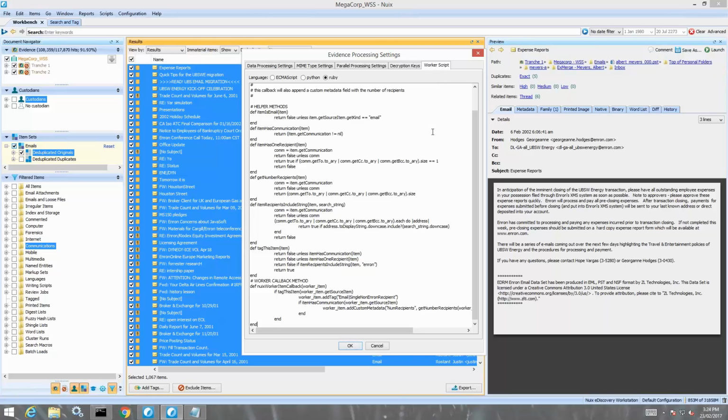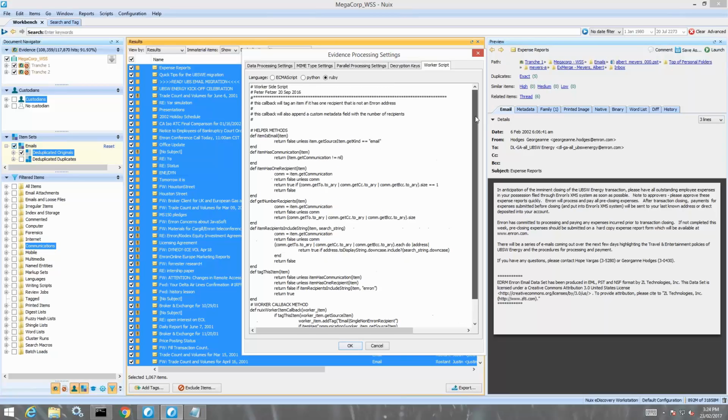Our typical processing settings screens will appear, but I'm going to go across to our worker-side scripts. Being out in the field as often as I am, not many current Nuix users leverage the worker-side script functionality, but it allows you to do a lot of great things, either during your initial ingestion stage or when you're reloading evidence like we're doing now. Some things you can do are deduplicate whilst ingesting, and perhaps OCR whilst ingesting. This particular worker script is going to look at these emails and tag up any files that are responsive to that criteria.